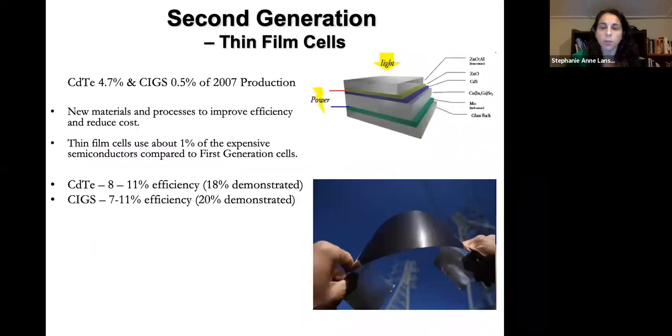We also started to produce these second generation cells. These are these thin films, so these are the amorphous. They're not the perfect crystalline structure, but actually we can bend them, we can put them in different configurations. And thin films are less expensive compared to these first generation cells. And then we're starting to use different doping agents, so cadmium and these different tellurides, that help us to expand the efficiency that we get from doping, but also have less costly material.